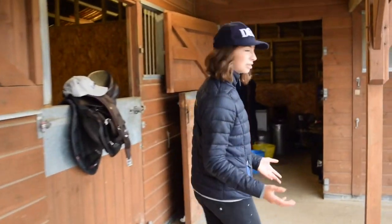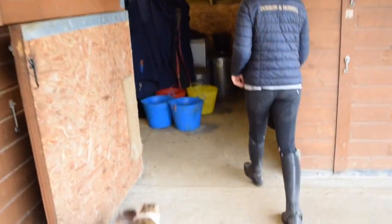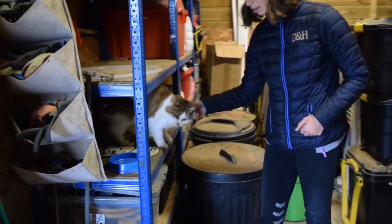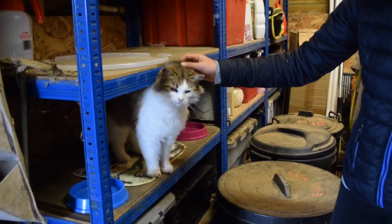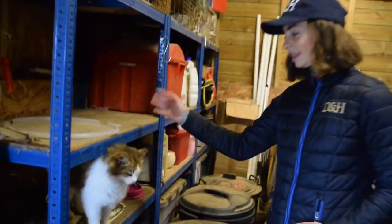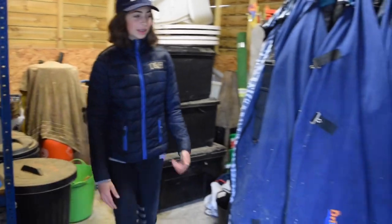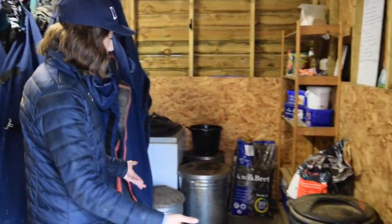Sorry it's a bit messy, we do hang up all the rugs and everything in here. This is our cat Delilah. She always comes in when we come in because she thinks it's her feed time. As you can see, the cats are fed here and the goat food is here as well. But this is where the horses' feeds are made up.